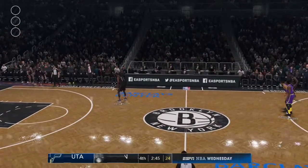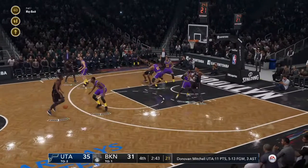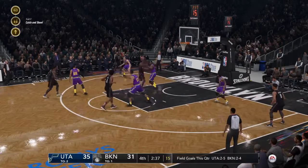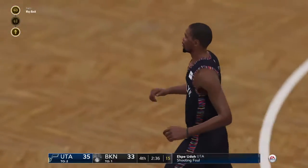Both coaches hitting the reset button. Fresh legs coming onto the floor. Durant. Yes, and a foul. He'll have a chance at a three-point play.